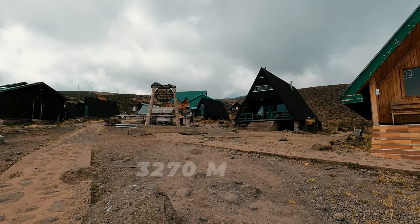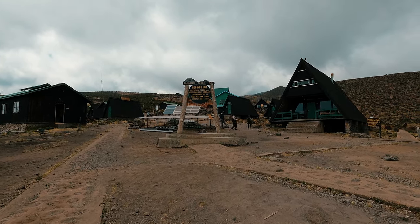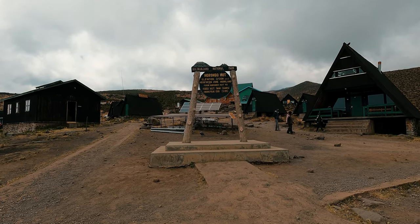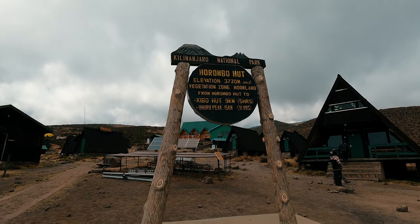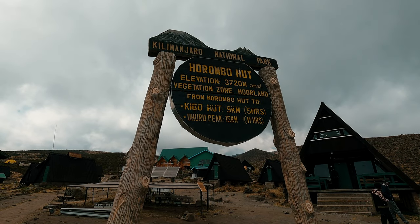Entrance to Horombo Hut at an elevation of 3,720 meters. And we are 5 hours, 9 kilometers to Kibo Hut and 11 hours to Uhuru Peak.